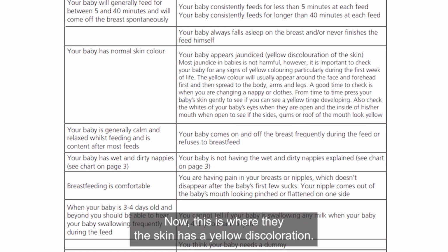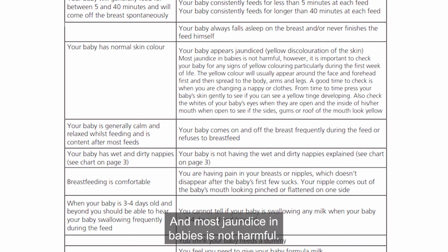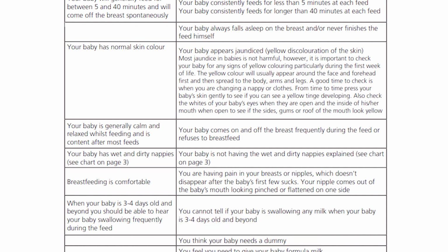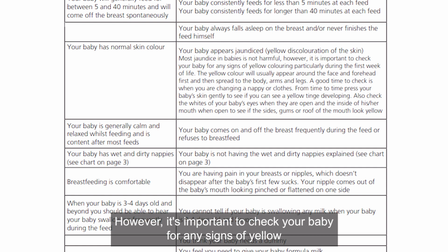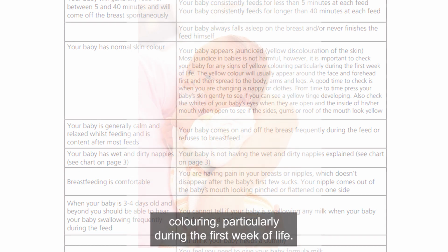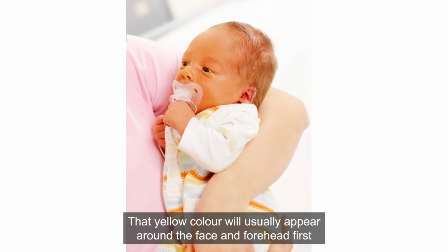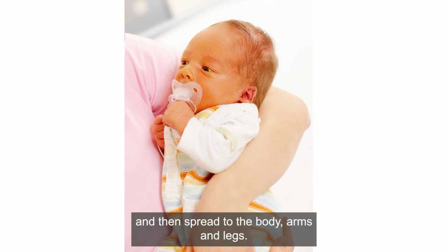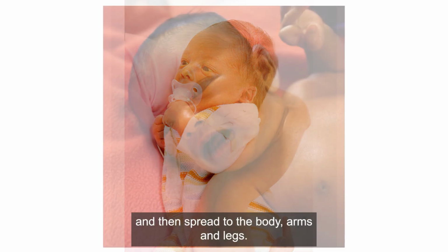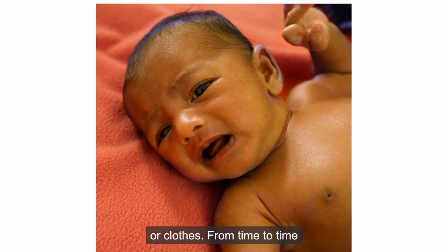Now, this is where the skin has a yellow discoloration, and most jaundice in babies is not harmful. However, it's important to check your baby for any signs of yellow colouring, particularly during the first week of life. That yellow colour will usually appear around the face and forehead first, and then spread to the body, arms and legs. A good time to check is when you are changing a nappy or clothes.